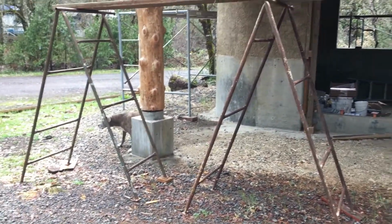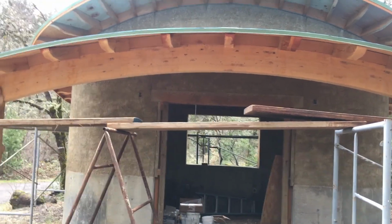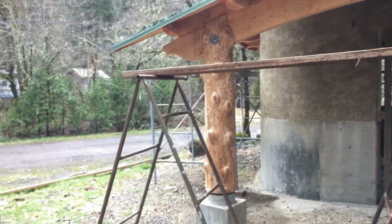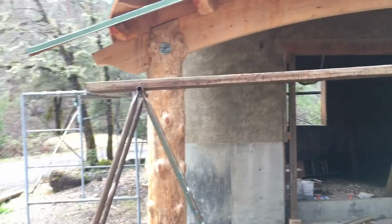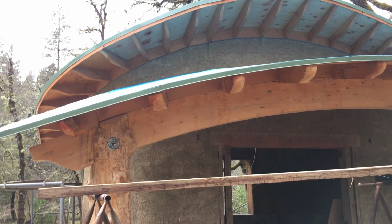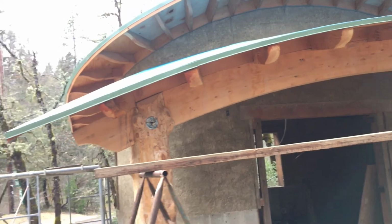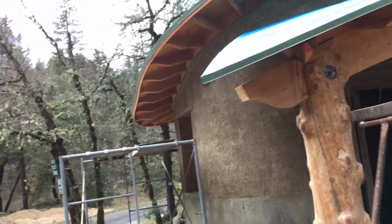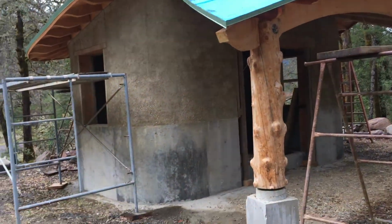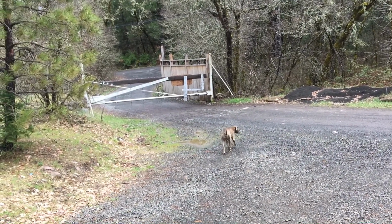The plan is that people will pull in here, and this will be the main HQ check-in while they get a campsite assignment. All the wood on this, almost all, is from our trees and our mill. So we got all these cool, whoa, it's reflecting blue because we got that underlayment. We're gonna put shingles on top of that. And so anyway, it's right here near the front entrance. This is what we call the moon gate.